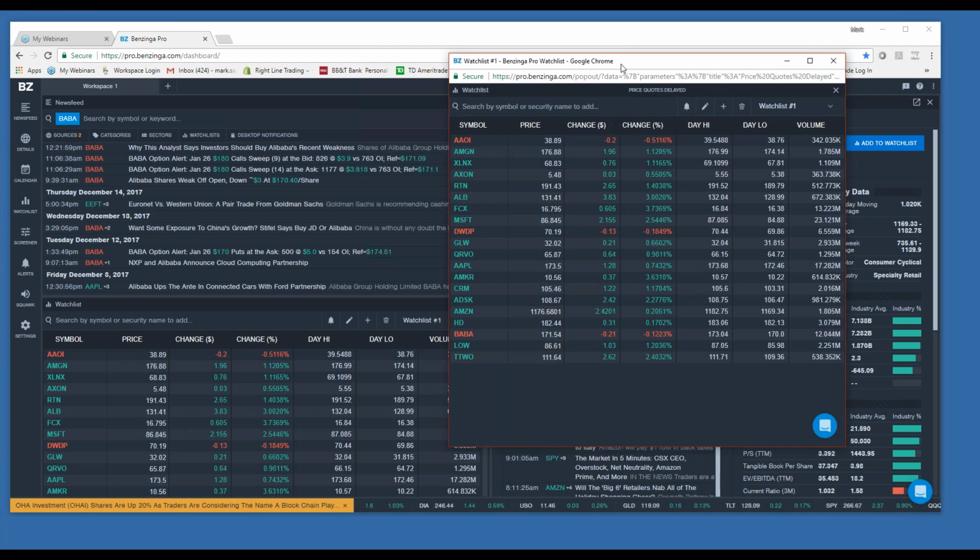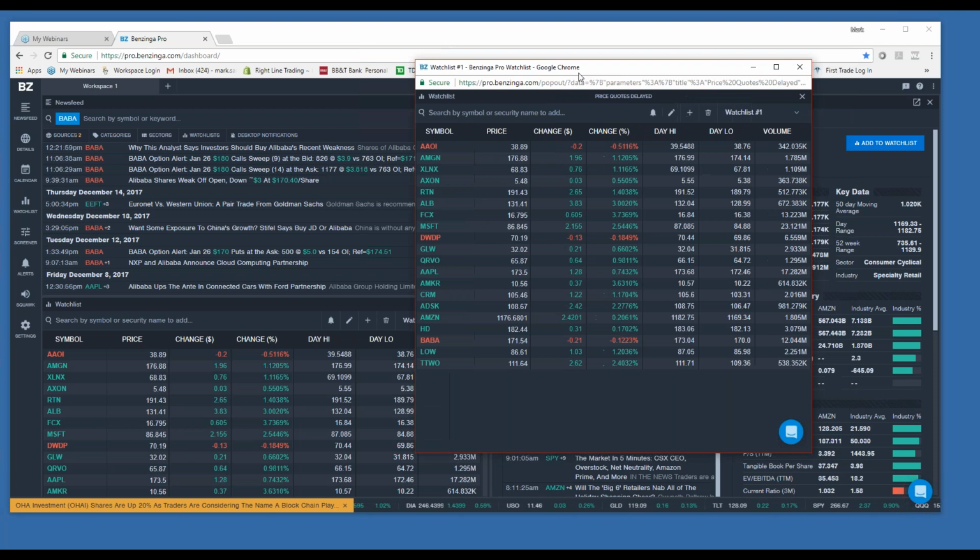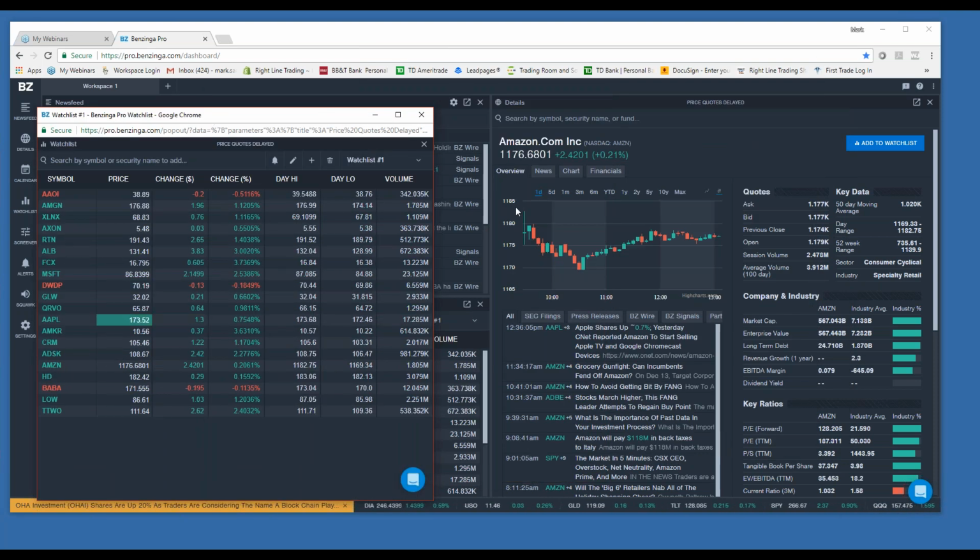Now, Benzinga Pro is really an integral part of how I trade. I'm going to show you how to use that later. So I'm going to just put that in the background and put the slides back. But I wanted to show you how our portfolio is doing today. It's really doing extraordinarily well.